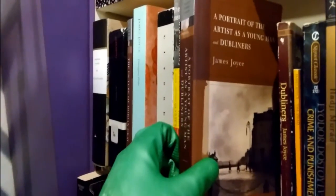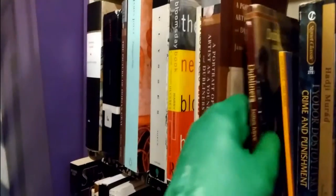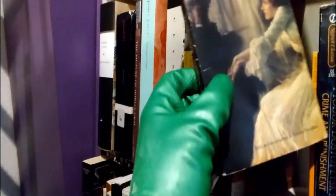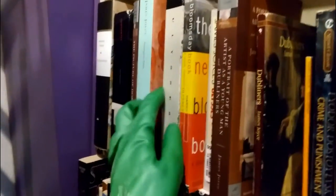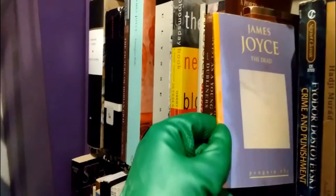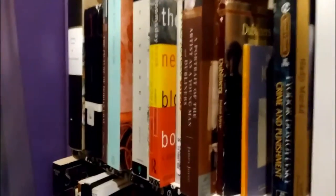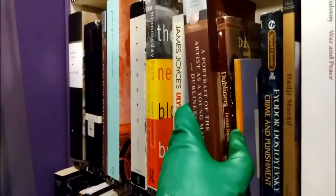I got this because the Portrait of the Artist as a Young Man is in there, because I already had a copy of the Dubliners, which is a little beat up, because when I actually visited Dublin, I took this with me. I took Ulysses also, you know, reading on the plane and stuff. And then this is just a little thing. I think I got this for like 10 cents. It's just a copy of The Dead, which is in the Dubliners. So really, between these three, I've got three copies of The Dead.